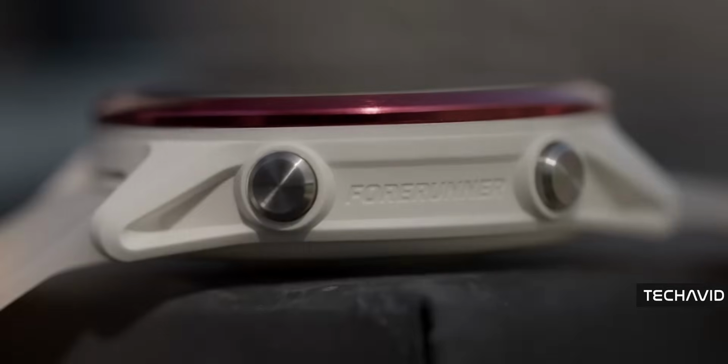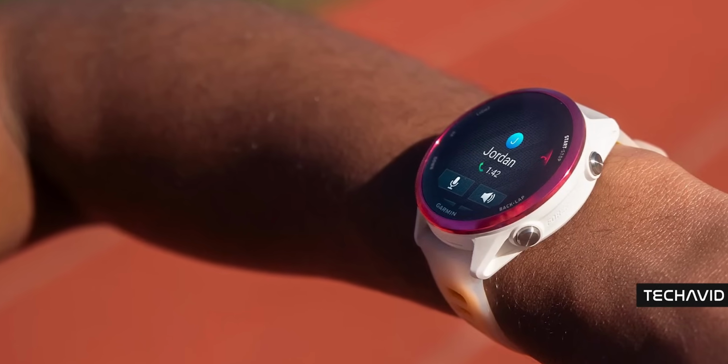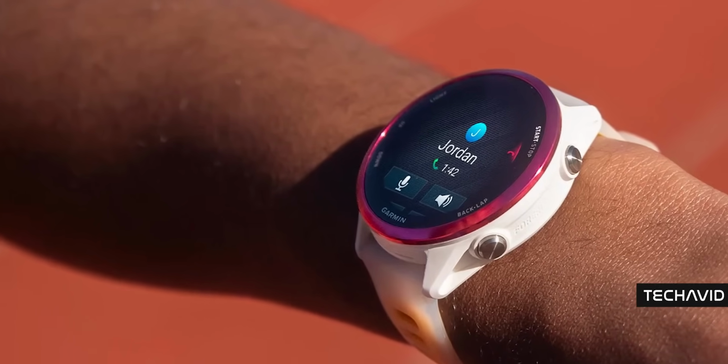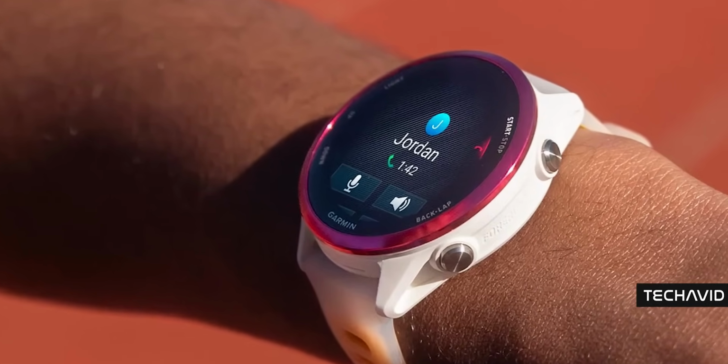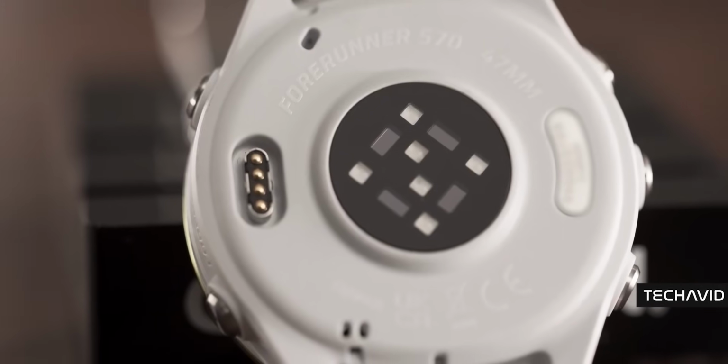Now for the cool new stuff, the 570 brings in voice calling and a mic for voice commands. You can literally take a call or yell at your watch to set a timer. The 965 doesn't do that. So if you like your smartwatch to feel, well, smart, this could be a big one for you.